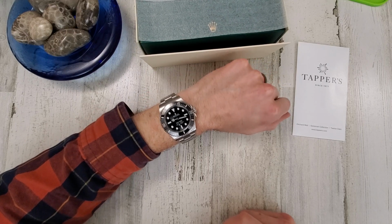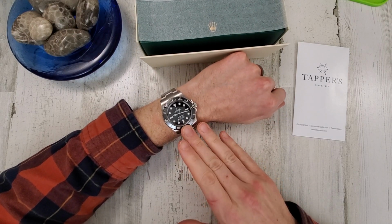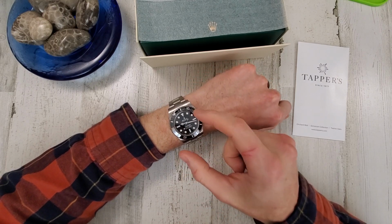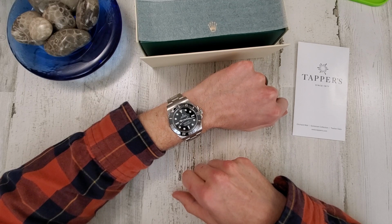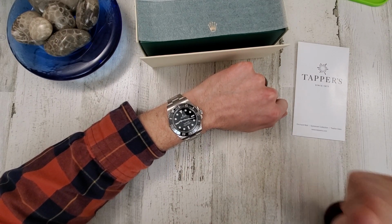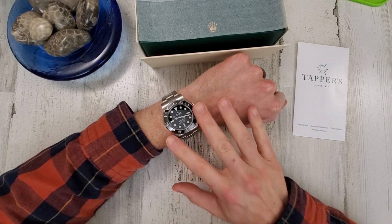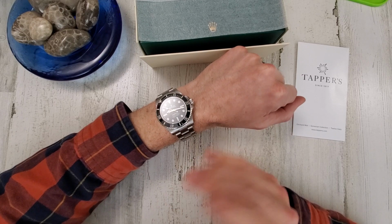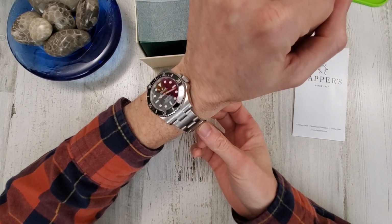Rolex Submariner. I really wanted this version instead of the Submariner date. I really like the symmetry. I don't really care for the Cyclops, even though I do have one on my Tudor date day. But anyway, really happy to finally be able to own a Rolex watch. I have wanted one for many years.